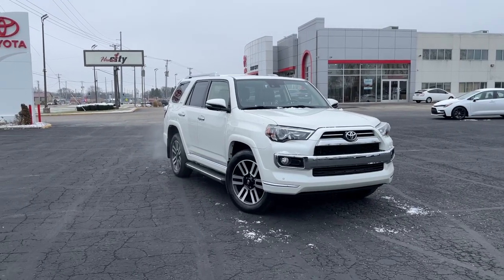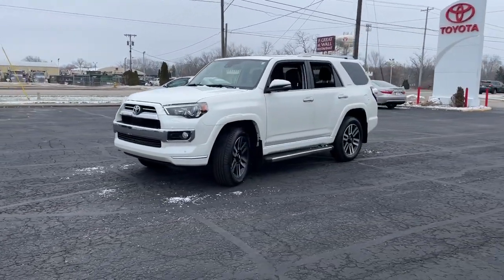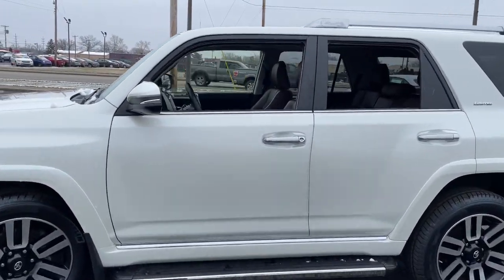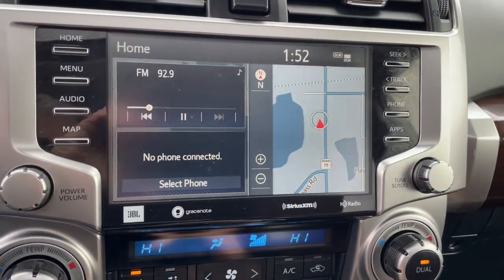Introducing the 2020 Toyota 4Runner. This vehicle is an outstanding buy with fewer than 90,000 miles on the odometer. Here's a capable 4Runner that offers impressive off-road ruggedness, a comfortable interior, family-friendly design, and impressive towing capacity. Can you hear the trail calling?